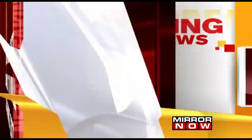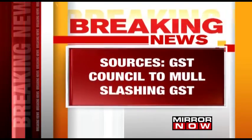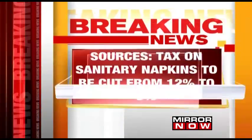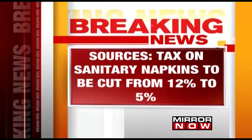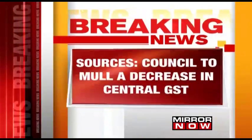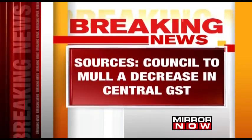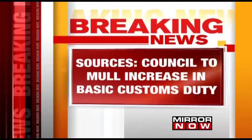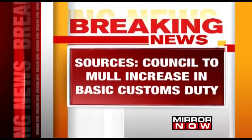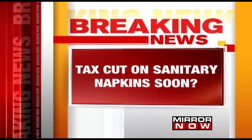Let's get a word here from our correspondent Rituparna with these details. Rituparna, this is something that we at Mirror Now have raised time and again: why should a necessity such as sanitary napkins be taxed at 12%? Help us understand to what extent, or when, this announcement is expected from the GST Council. So this is one of the topmost agenda items of the next council meeting, and we know that the current GST rate on sanitary napkins is 12%.